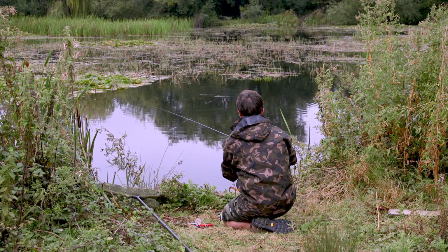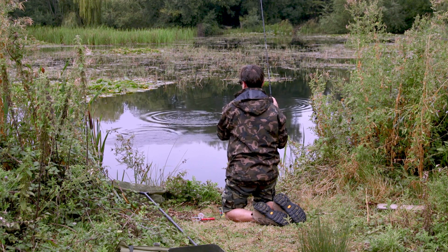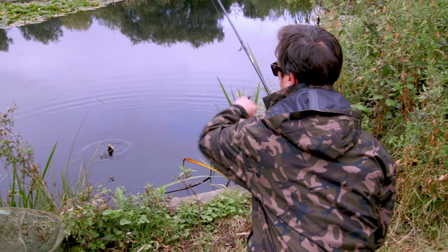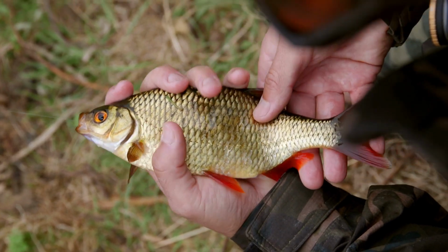Come on, that's a good cast. We're in. Oh, it's not a big one. Be able to swing this one in. Here we go. Beautiful little rudd. First one of the day.